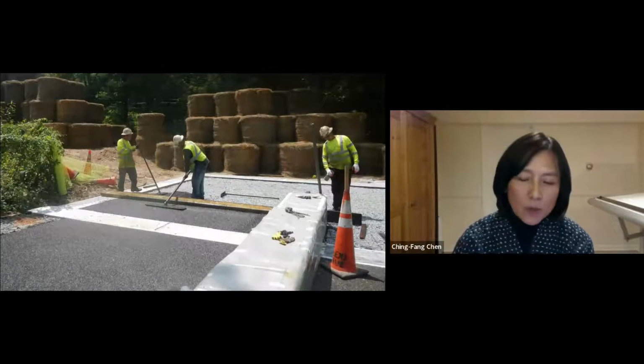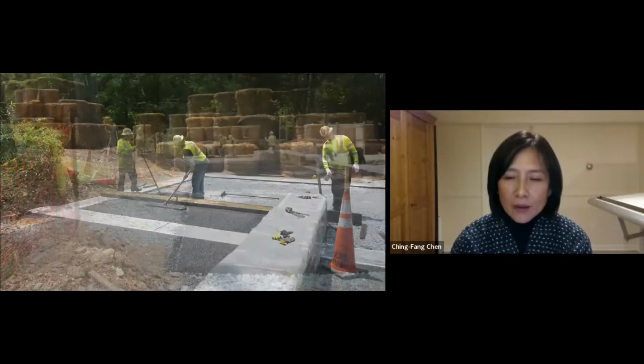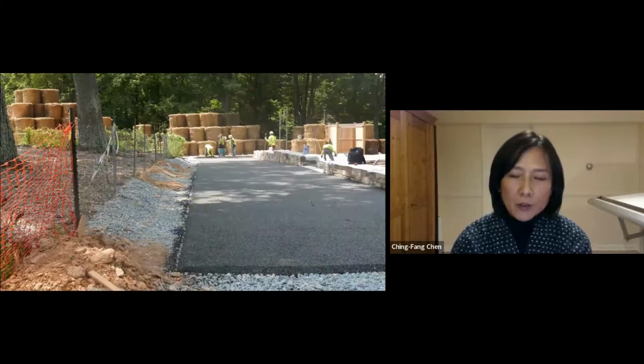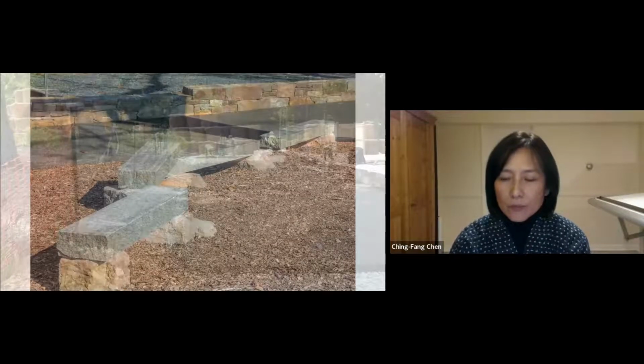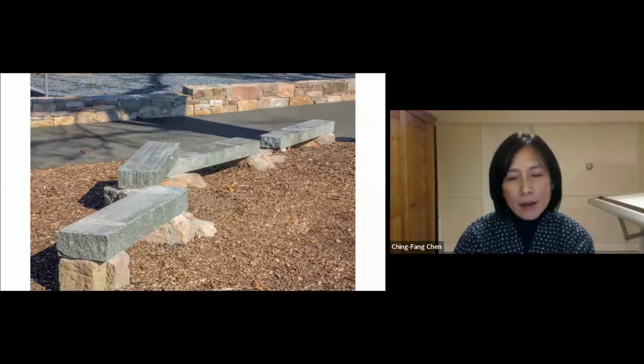We also incorporated this material, it's called FlexiPave. It's half gravel, half rubber, and trying to allow air and water to penetrate to benefit the trees. Clay benches with reclaimed granite.